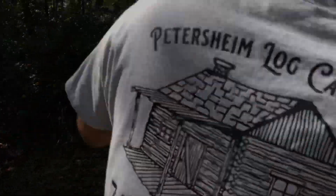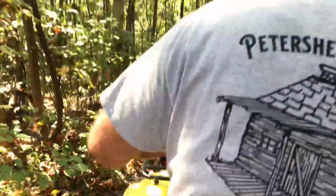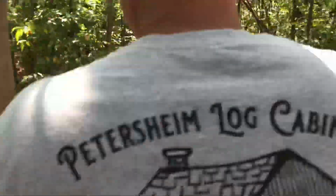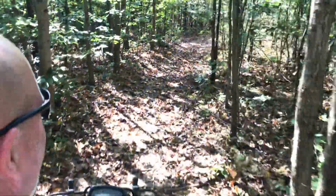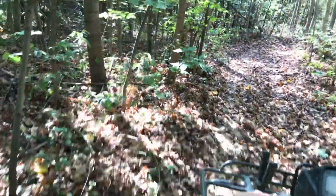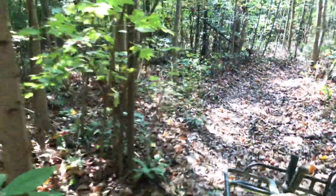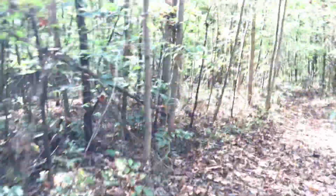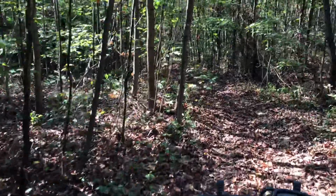We spotted Jason back in here. We saw Jason back here. The little trail over there. So this is what we call the main trail. If we ever say go down the main trail, it takes you from one side of the property all the way to the next. So a lot of people call this the main trail.